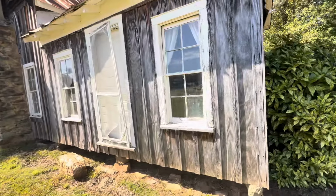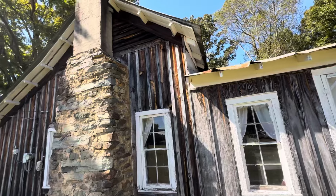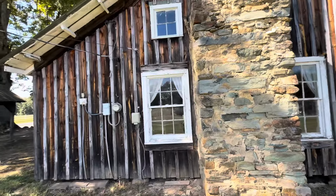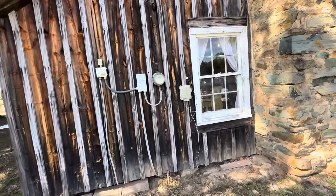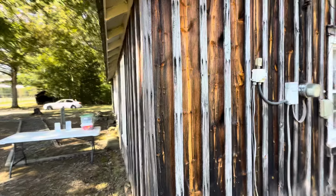Yeah, this part looks like it was added on a little bit later. It's been repaired too. That chimney looks kind of original. And some modern electronics. At some point, there were probably people living in this house up until probably 20 or 30 years ago, maybe.